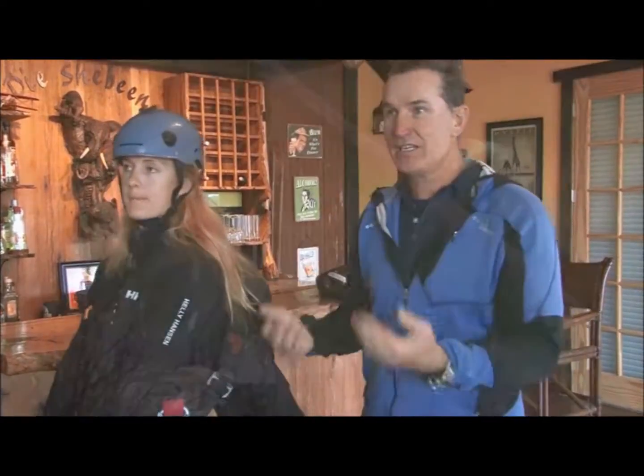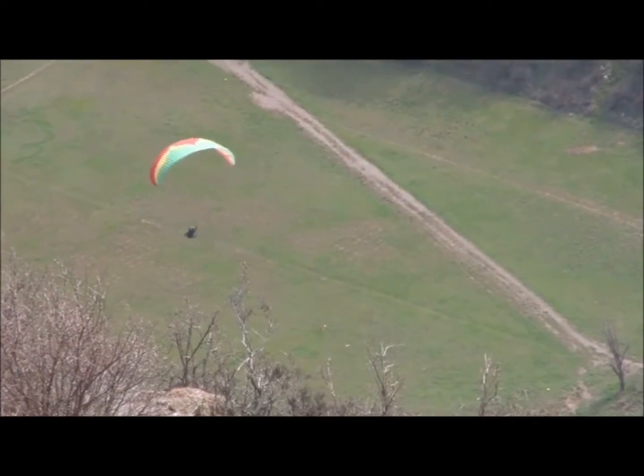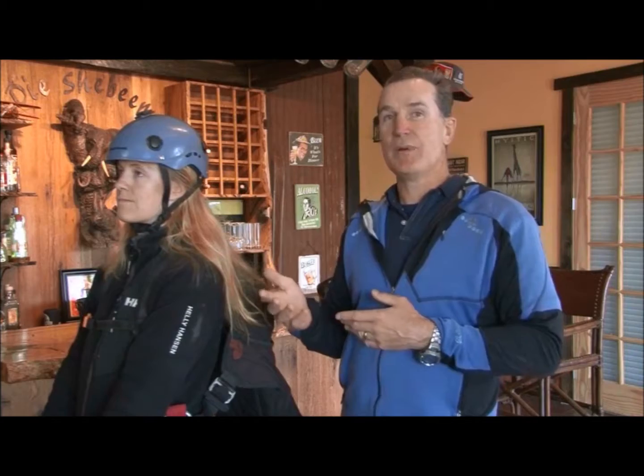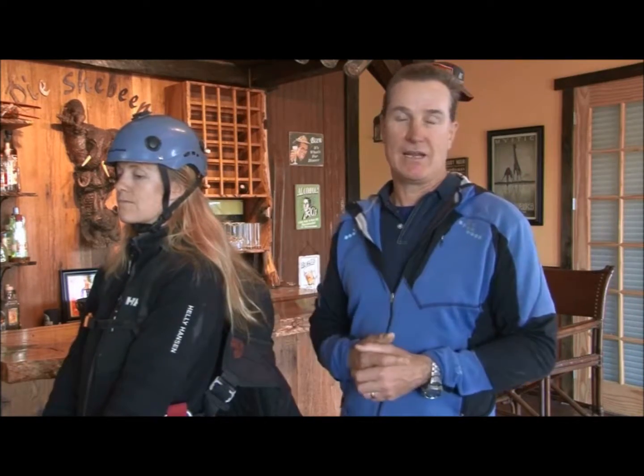That for us is the easiest thing, because if there's no wind, we come in at about 7 or 10 miles an hour, which makes it a little bit tricky to run, especially for some people. So the pilot will determine based on the conditions which landing he's going to participate in.